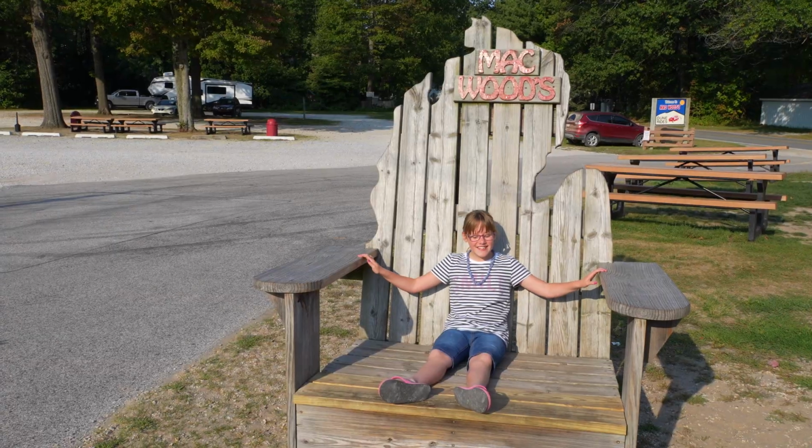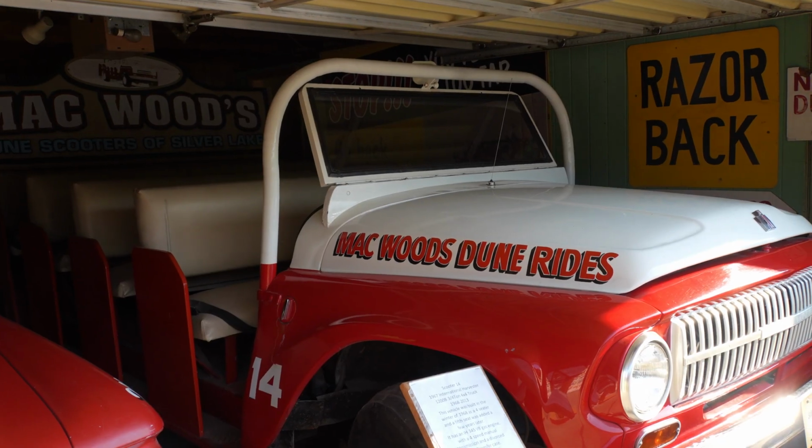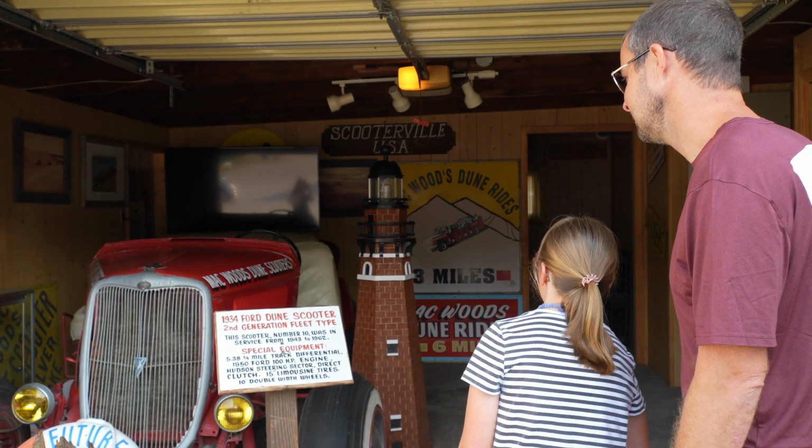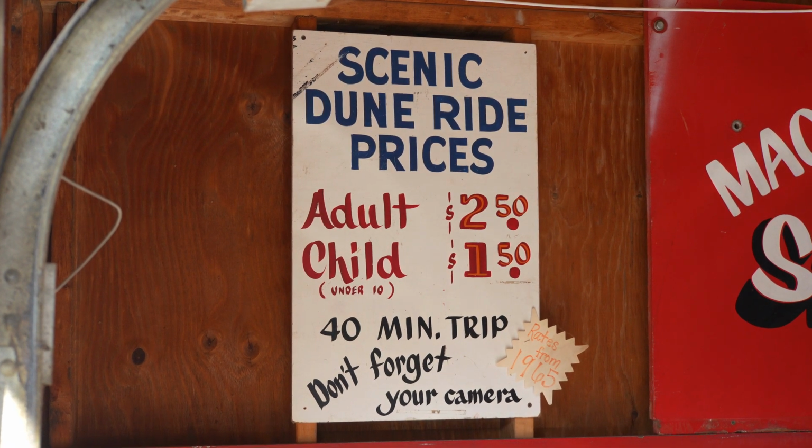Kaylee is super excited for this. Me, not so much, because I know it's gonna mean lots of cleaning, getting sand out of everything when we're done with this, but it should be a good time. The vehicles used for the dune rides have changed through the years, along with the prices, but they've always been fun.